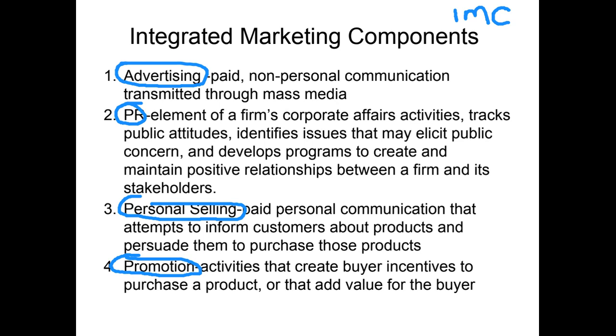When we look at advertising, advertising is paid, usually non-personal communication, and it's mass media. The goal of advertising is to make it broad enough to be applicable to a large number of people. That is different than the concept of personal selling, where you're informing customers about products through another individual. You might have experience with that at work, with salespeople who have your account and are in charge of coming by, building that relationship, and making sure that everything is going as expected with that particular product or service.